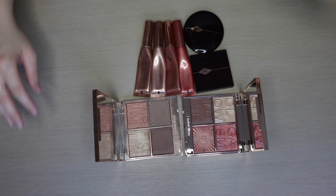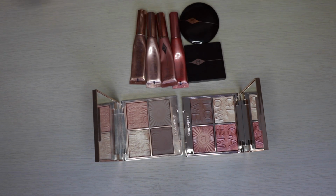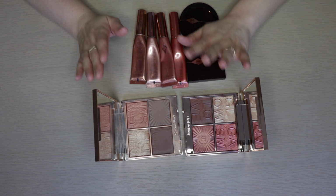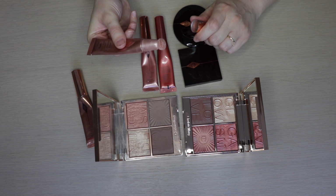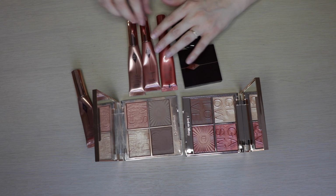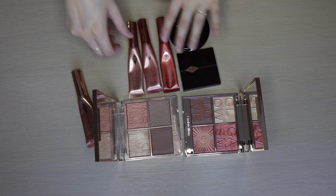I zoomed out the camera a little bit just so I had a little bit more room to work with. Blushes, that one's gonna be a bit hard to get them all on the back of my hand, but I will do my best. Pillow Talk, it could be argued that it's also a highlighter, but it does have a pinkiness to it, so I'm gonna include it in this comparison. What I'll do first is I will compare the liquids and then I'll do the powders.